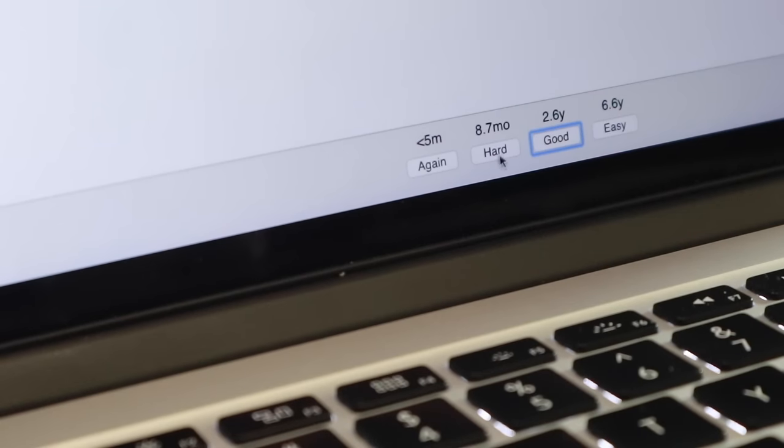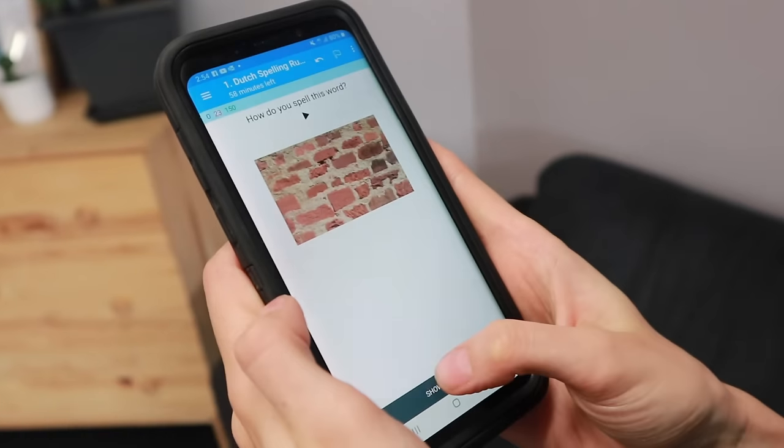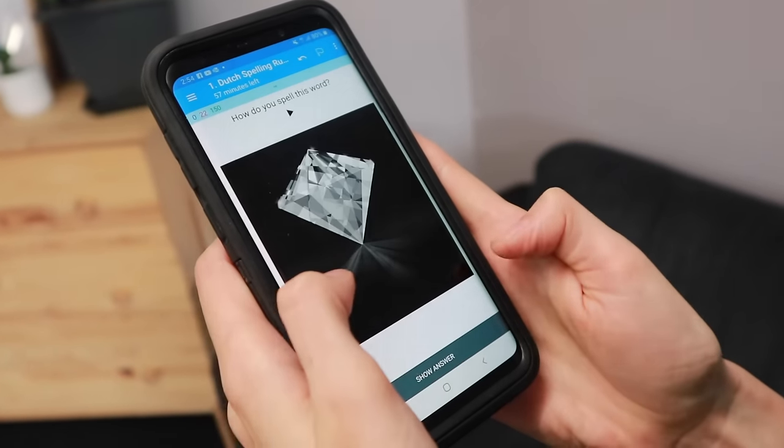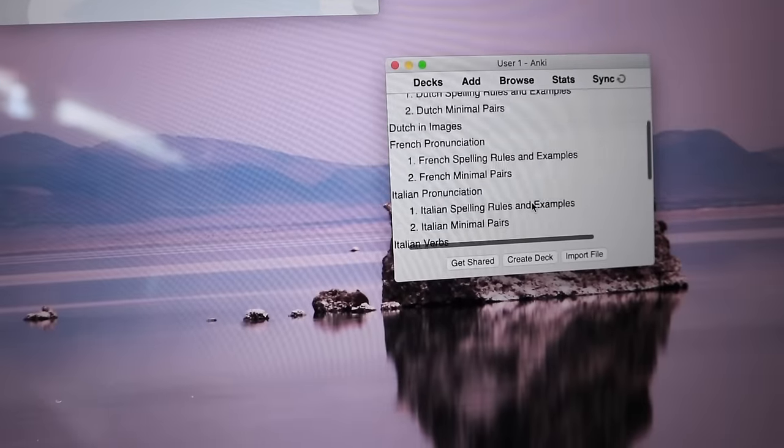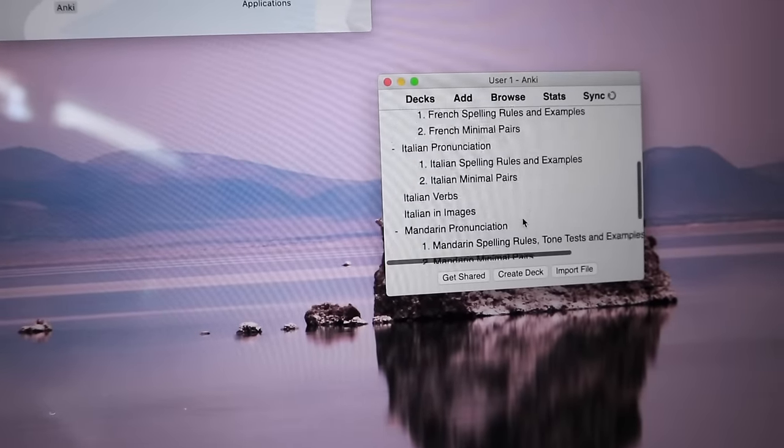Spaced repetition essentially means that the program learns over time which words you have the most difficulty with and which words you can actually remember easily. Once you've clicked on whether a word was hard to recall or easy to recall, the program learns which words to show you more frequently. Anki is available on a smartphone for free, your computer for free, but I believe if you have an Apple or an iPad, you do need to pay a small price for the app.